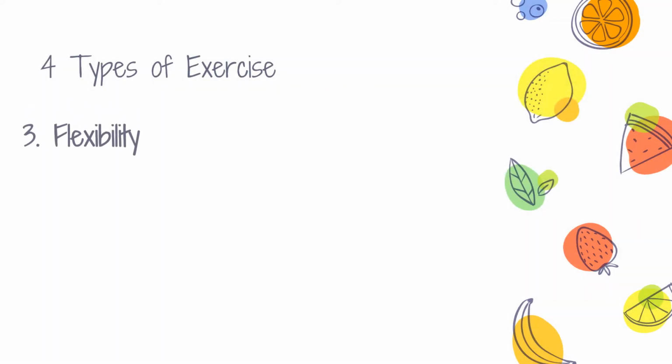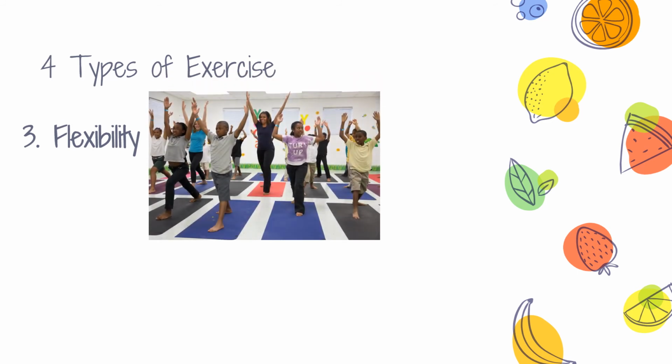Flexibility is all about keeping our range of motion. Stretching our muscles keeps them from getting tight. Tight muscles are more likely to get injured. We want to keep our muscles long and reduce our risk of injury. Stretching at least a few times a week is ideal.